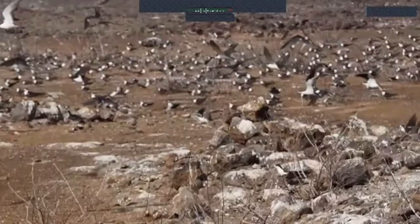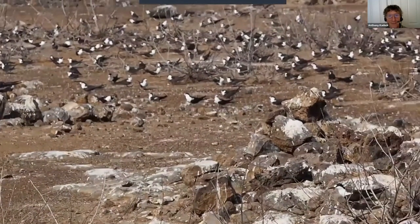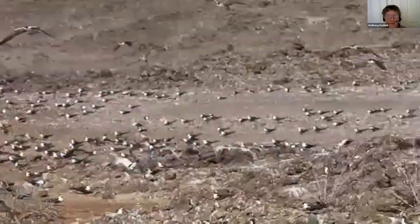I've turned the sound down on this quite a bit. It's actually quite deafening being on the tern fair, but it was a really cool experience if you're into birds.